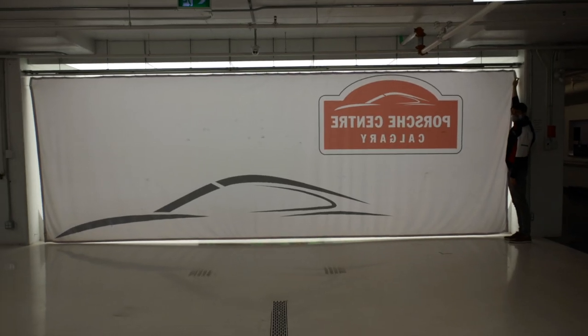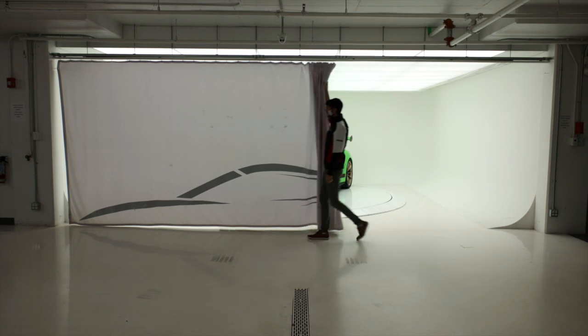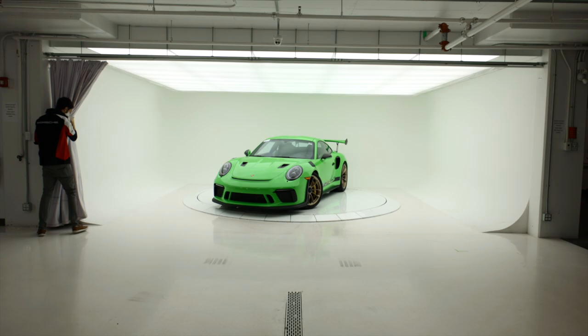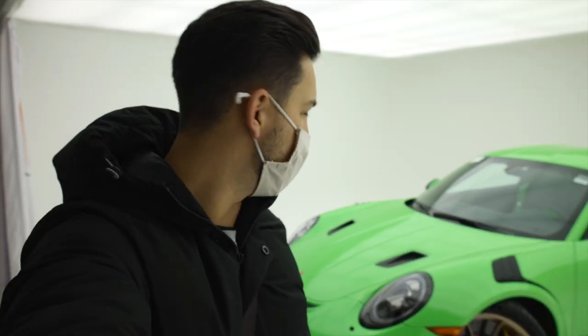Okay, we're doing the big reveal here. Okay, ready? Yeah. Okay, here we go. I'm just in awe, guys. I don't know what you think, but this is the first time I've seen this car, so I'm just going to take this in real quick.